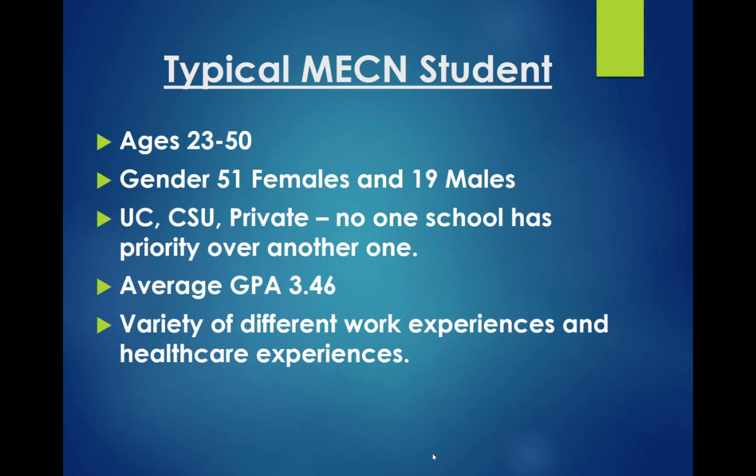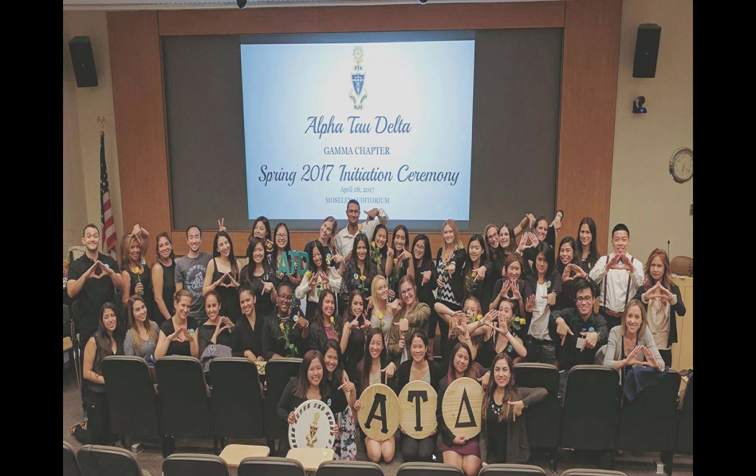They come from a variety of different work experience, and some have healthcare experience, but that is not necessary to be admitted, but you would at least want to volunteer in a hospital setting. We will be looking for volunteer experience if you do not have work experience in the healthcare setting. This is what makes our MECN program so special, that people come from different experiences and bring their life experience to the program. And that's what makes the program really great.